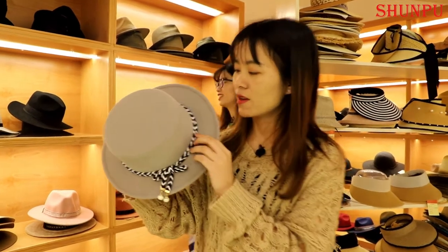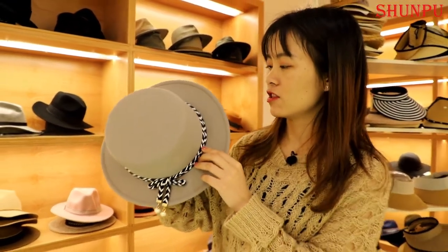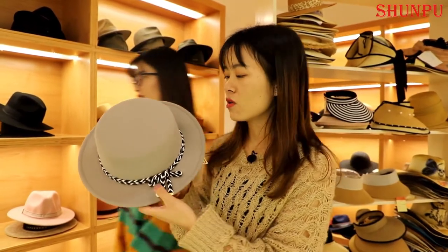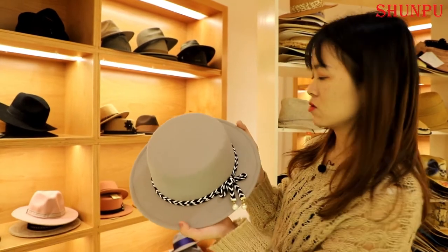And this one, we combine the zebra factories. Also remind us to protect the animals and the pier in the sea. All of this is made of the nature.